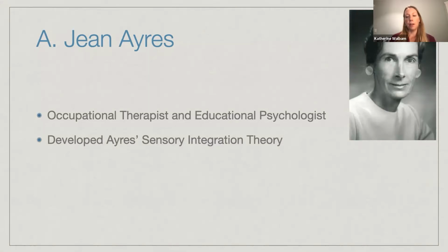She was an occupational therapist and an educational psychologist, and she developed Ayres sensory integration theory. The sensory integration theory has three elements, or three aspects of it. One, it argues that sensation affects learning and behavior. And particularly as we go through the presentation, we'll see how that's the case. But you can imagine that, of course, our senses are going to have an impact on how we learn and how we respond to our environment, particularly if there are differences in how we perceive and process sensory messages and sensory input. So sensory integration theory helps us to identify patterns of function and dysfunction, and I'll talk a little bit about what some of those patterns look like in a few minutes.